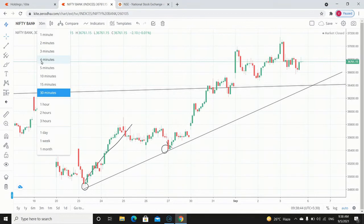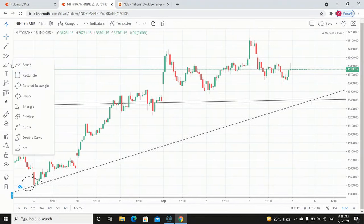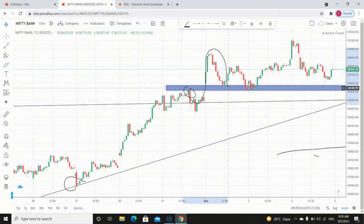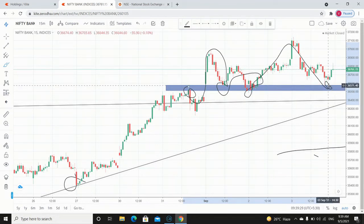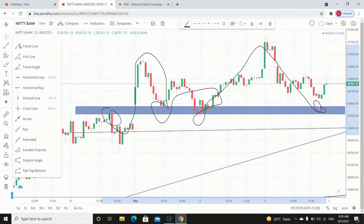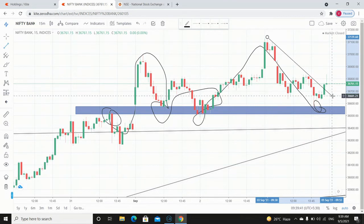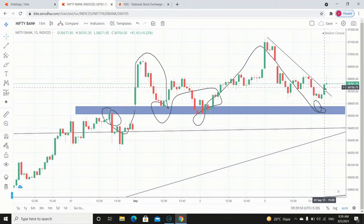And I keep it in 15 minutes. See, traders, in 15 minutes it will take the support level. This was one zone, where resistance came and broke out and was taken as a support, and again here it was taken as a support. If the market went upside, then what do we observe? One more trend line was here. This was the breakout. This breakout happened in 15 minutes.